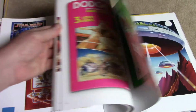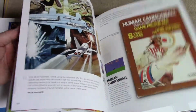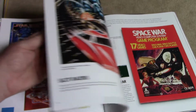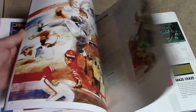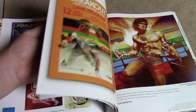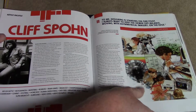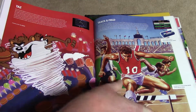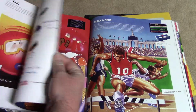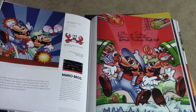And I was trying to see if I could find it here, but like I said, the Mario Brothers is in here. I'd love to find the artwork. Yeah, I kind of don't remember. Let's see, if it's in alphabetical order, I should be able to find it. Here we go. There's Mario Brothers.